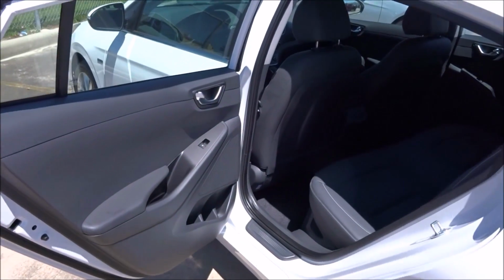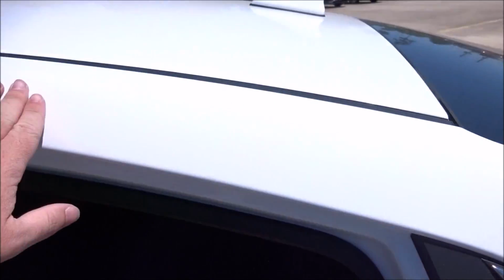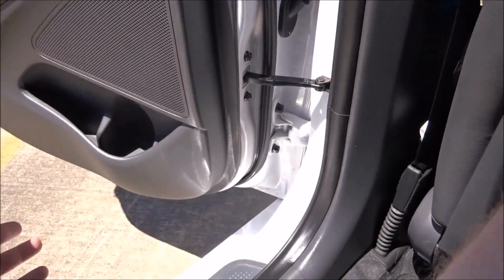So now getting into the Ioniq's rear compartment, one of the big surprises for me, for starters, was the size of the entrance. So the roofline does slope down here just a bit, but rest assured, even taller folks like myself at 6'1" can fit back here no problem. So ingress and egress, entrance and exit out of the vehicle is very easy indeed.